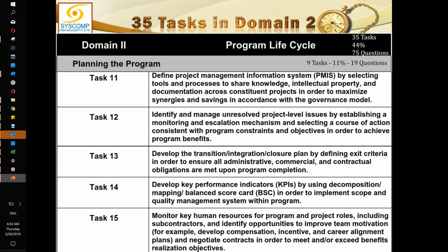And in task 12, identify and manage unresolved project level issues. Can you tell me a little bit more about that? Because I'm kind of conflicted between this and a program manager not putting his foot into a specific project. Right. I understand your point.